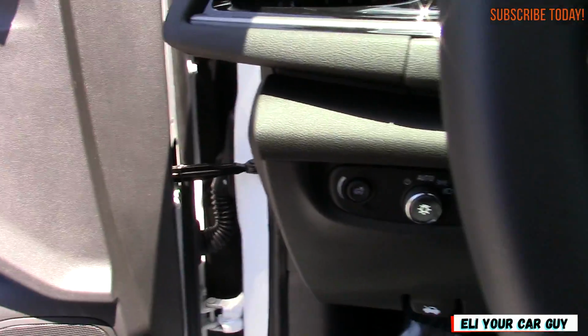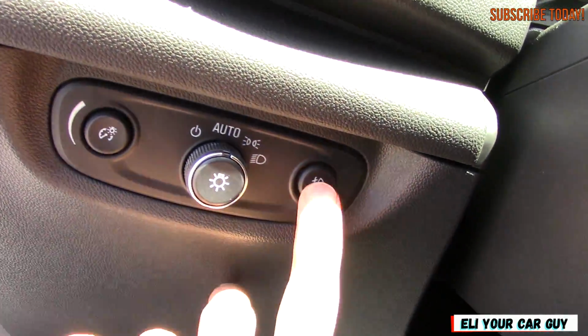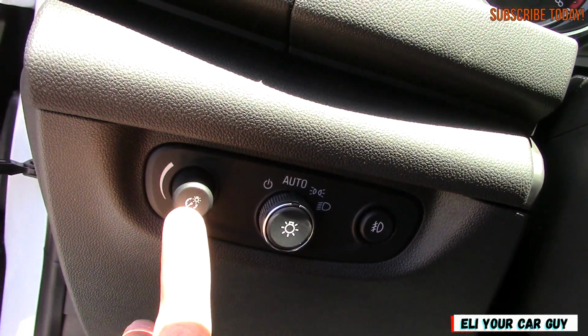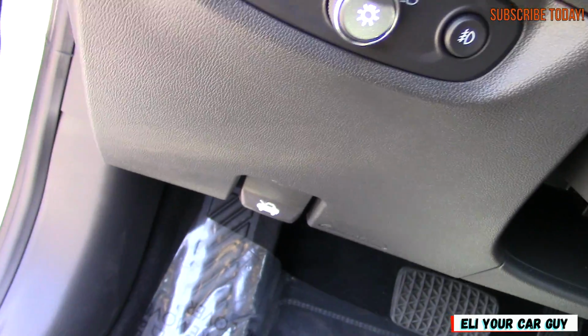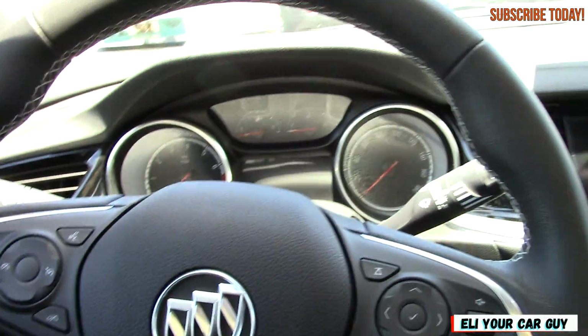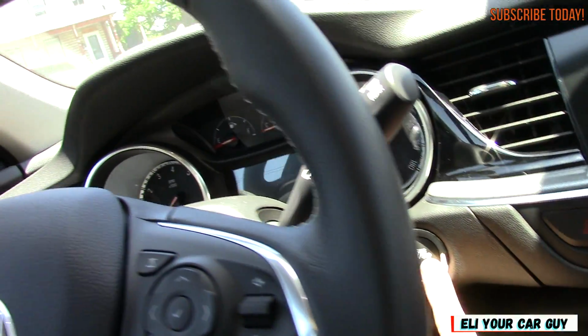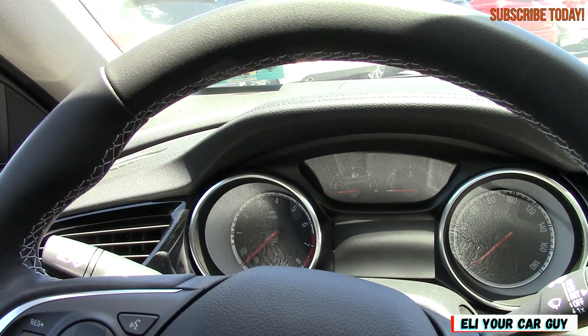Go ahead and step inside. Daytime running lamp controls, headlights, fog lights, interior gauge cluster dimming, hood release. Let's go ahead and fire it up. Push button ignition. Apply your foot to the brake and push the button to start.